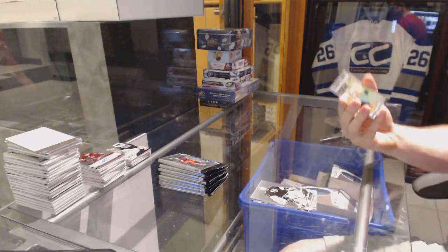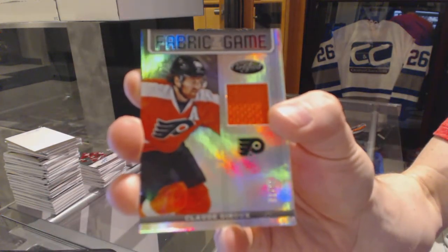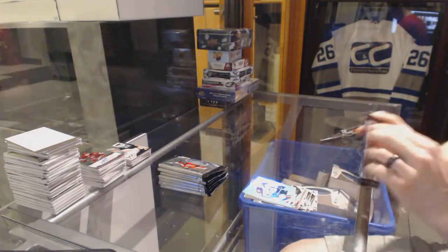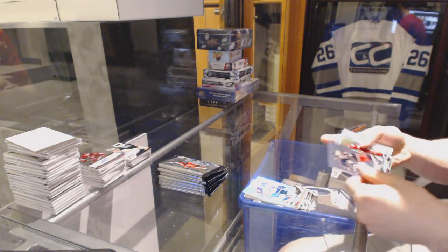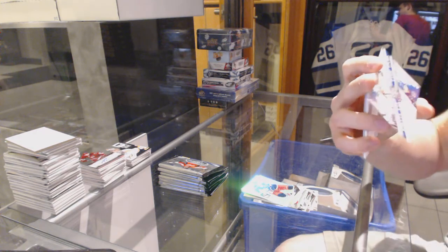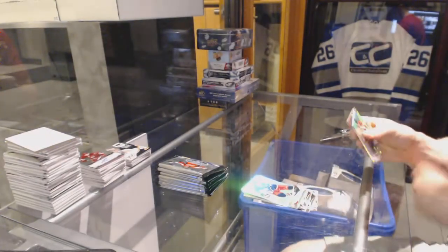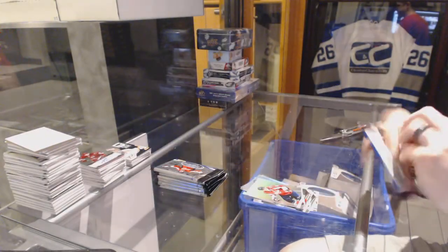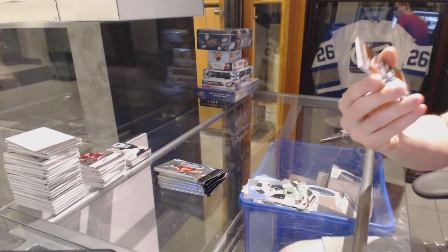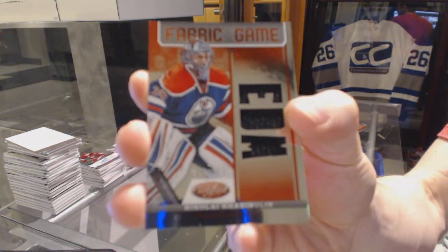Fabric of the Game Mirror, number to 75 for the Philadelphia Flyers, Claude Giroux. Path to the Cup, number to 399 between the Kings and Canucks, Trevor Lewis and Henrik Sedin. We've got a Fabric of the Game Mirror Red Die Cut, number to 150 for the Edmonton Oilers, Nikolai Khabibulin.